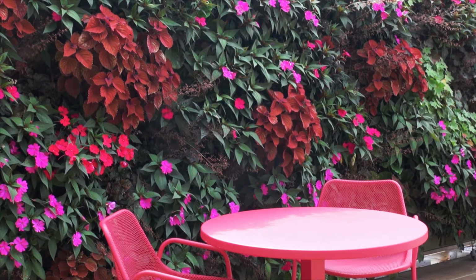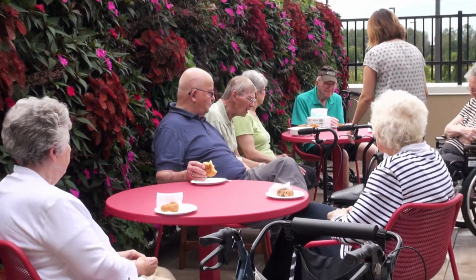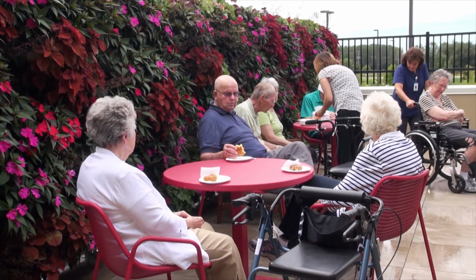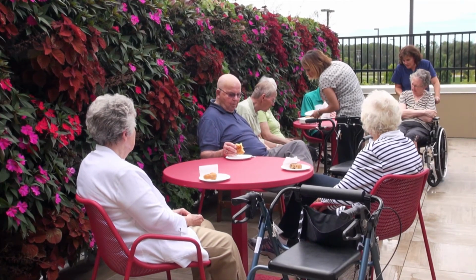Where we put our LiveWall is on a rooftop patio. That LiveWall actually separates the patio from the roof. So we knew we were going to have to put a fence or something up there, and the LiveWall didn't end up being any more expensive than what we were going to have to do anyways. It's just a beautiful, prettier version of what we were going to have to do.